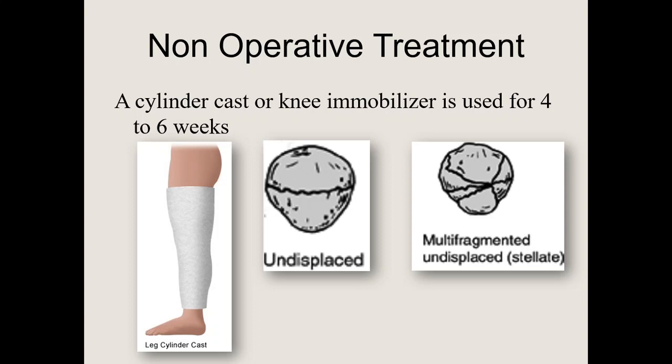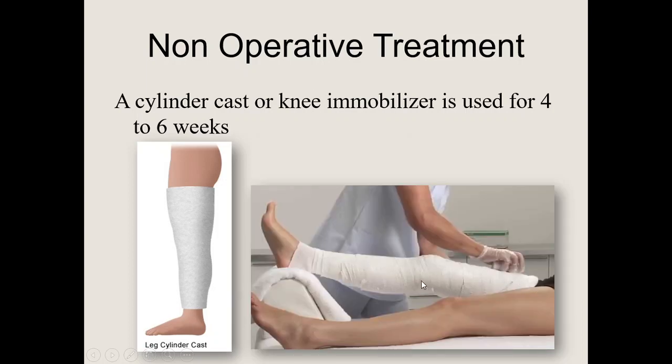So this is a cylinder cast. Or in some cases we can even use a knee immobilizer. I would definitely prefer a cast, and this cast basically ends just above the ankle. We used to use the cylinder cast when we were postgraduate students. These days we don't prefer to use a cylinder cast because the lower end of this cast tends to start rubbing on the Achilles tendon and causes irritation to the patient. So we go for an above knee cast in extension, that is, we don't flex the knee. Here you can see the patient's knee is kept in extension. Why? Because any flexion of the knee is going to displace the fracture. And we are going to keep this cast for 6 weeks. At the end of 6 weeks, we are going to take off the cast, assess the healing status on an X-ray, and then slowly, gently mobilize the patient.